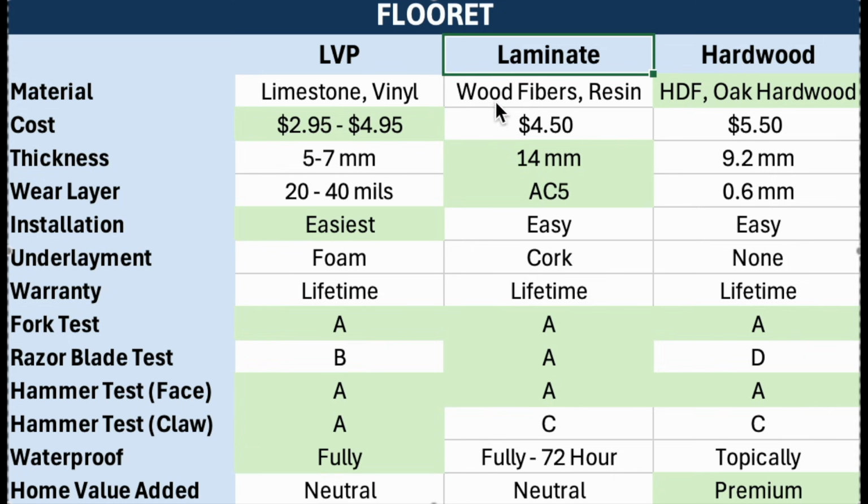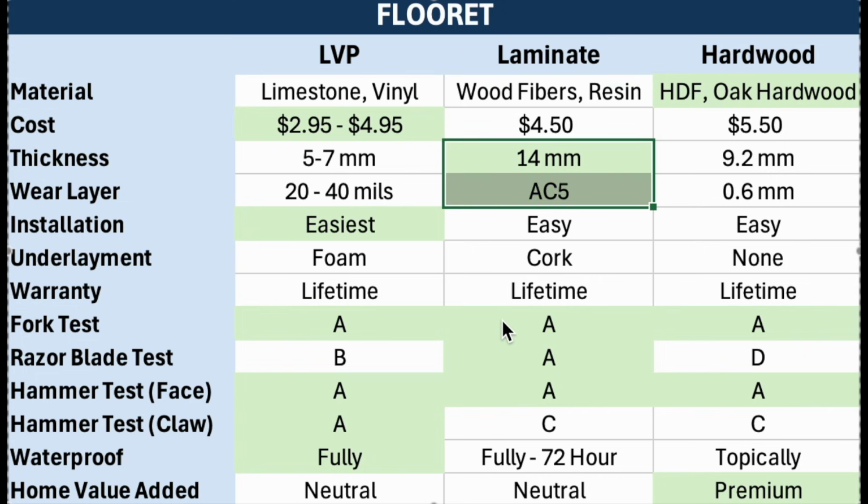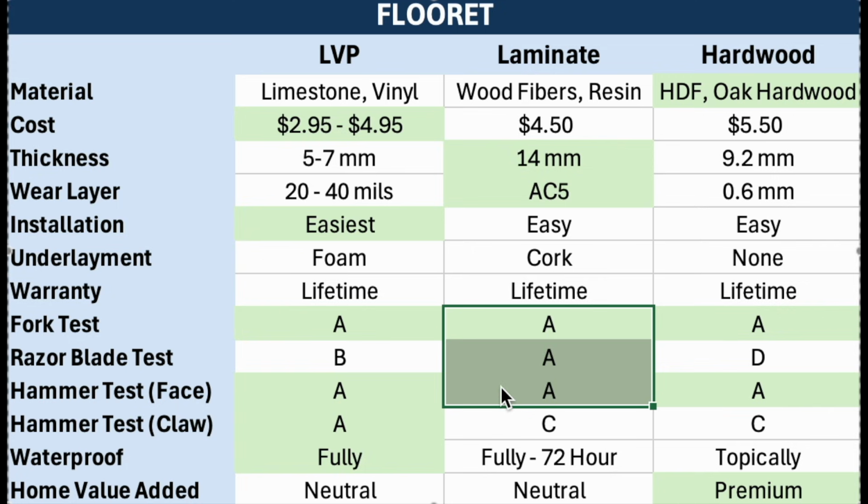Moving on to laminate. It's more expensive than the base LVP, but a cheaper version than hardwood. You've got great thickness and a really good wear layer, giving you excellent durability. If you're worried about scratches from pets or kids, I think this is a great option. Compared with vinyl, you're basically trading a little more scratch resistance for a little less waterproofing.